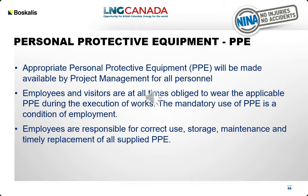Personal Protective Equipment, or PPE. Appropriate PPE will be made available by project management for all personnel. Employees and visitors are at all times obliged to wear the applicable PPE during the execution of works. The mandatory use of PPE is a condition of employment. Employees are responsible for correct use, storage, maintenance, and timely replacement of all supplied PPE.